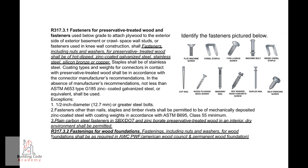used. Exceptions. 1. Half-inch diameter, 12.7 millimeter, or greater steel bolts. 2. Fasteners other than nails, staples, and timber rivets shall be permitted to be of mechanically deposited zinc-coated steel with coating weights in accordance with ASTM B695 Class 55 minimum. 3. Plain carbon steel fasteners in SBX DOT and zinc borate preservative-treated wood in an interior dry environment shall be permitted.